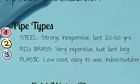Plastic pipes are very low cost. They're corrosion resistant. They can be used indoor or outdoors, depending on the type of plastic that's used. But they do require a little bit more maintenance and must have maintenance access.